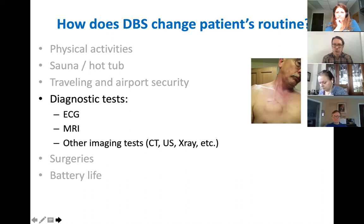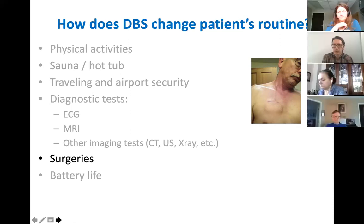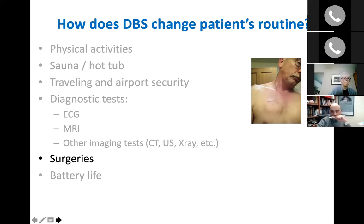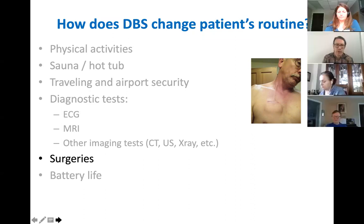The other tests are usually safe. So CT scan, ultrasound, X-ray, they're not risky in any way, right? Surgeries, there are things that need to be considered. For instance, any surgery that needs cautery to stop bleeding, right? There are specific recommendations that need to be looked at. But again, it's not contraindicated, but there are specific technical changes that need to be made to the device, to the cautery, to avoid any issues.